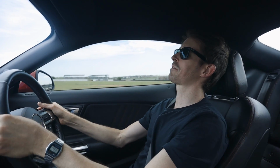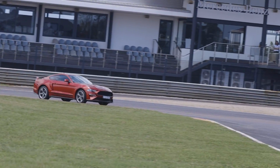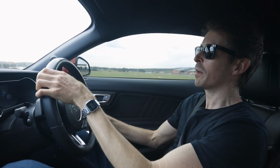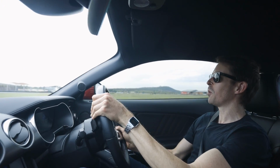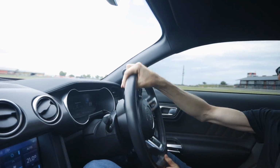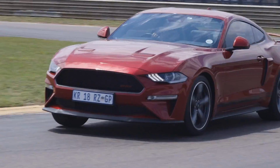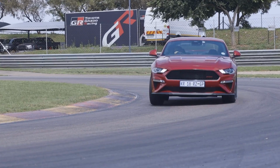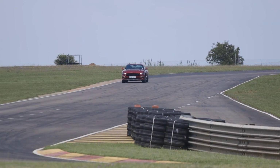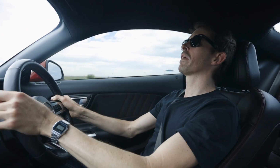Naturally aspirated, 5-liter American V8. One of the best engines out there, in my opinion. They've got soul, they've got character. It loves to rev. Oh yeah, loves to get sideways. This is the best part of the Mustang experience.